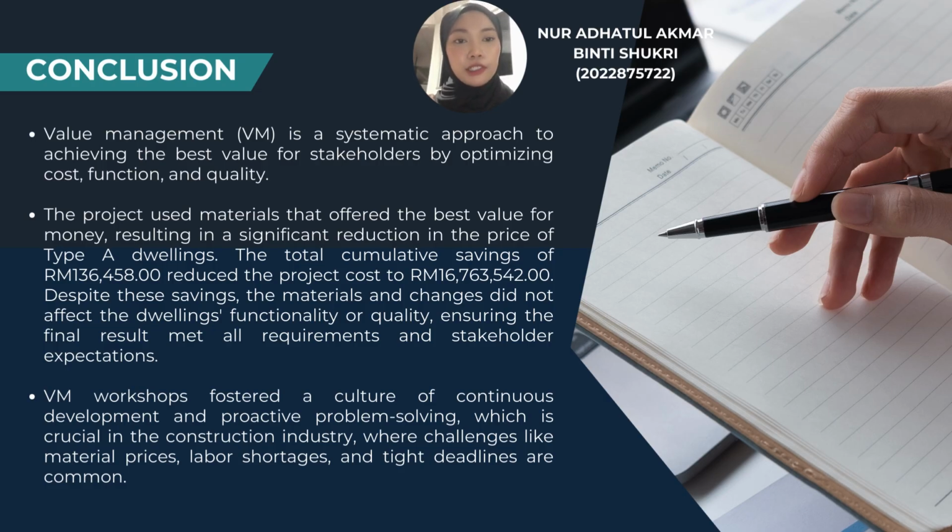As for the conclusion, value management is a systematic approach to achieving the best value for the stakeholders by optimizing cost, function, and quality. In a project involving two-story semi-detached dwellings, value management principles lead to significant cost reduction while maintaining or improving the final product's quality. The project used materials that offer the best value for money, which resulted in a significant reduction in the price of the Type A dwelling.